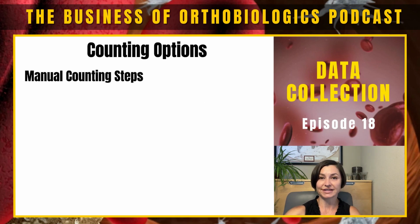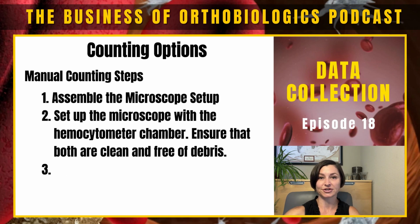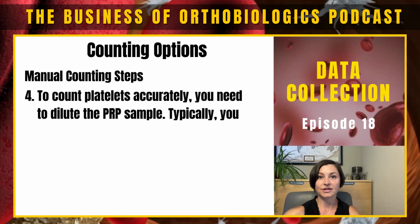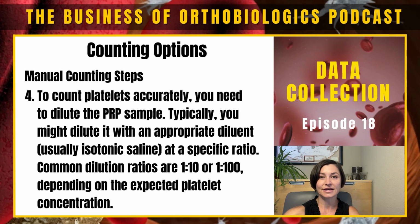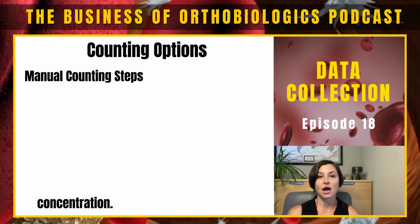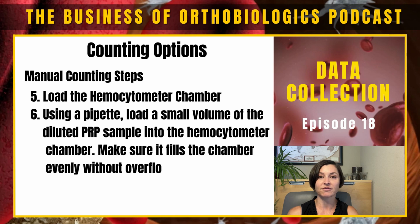So the manual counting steps are: assemble the microscope, set up the microscope with the hemocytometer chamber, and ensure that it is clean and free of debris. Dilute your PRP sample, usually a 10-to-1 dilution. And to count, usually using the isotonic saline, you can use a 10-to-1 or 10-to-100, depending on your concentration. Load the hemocytometer chamber using a pipette. Load a small volume of the dilute PRP sample, and then make sure it fills the chamber evenly without overflowing.